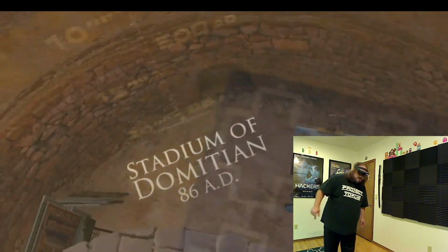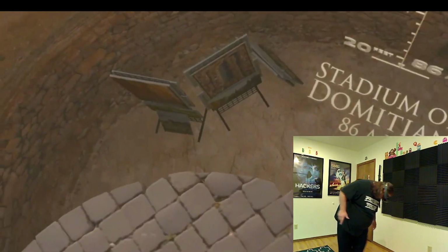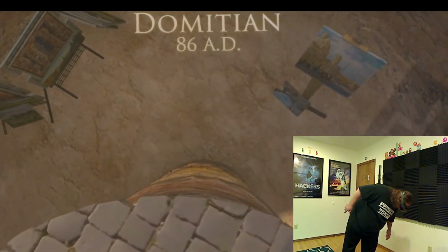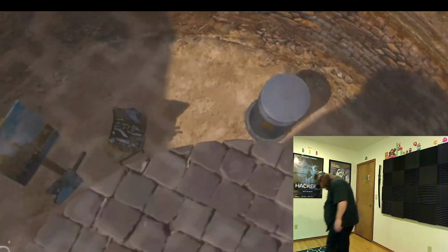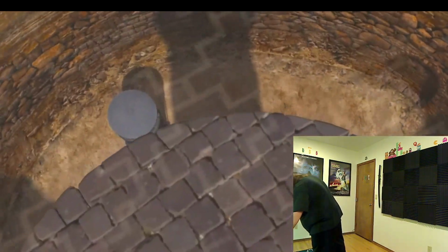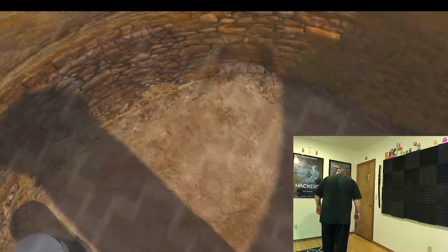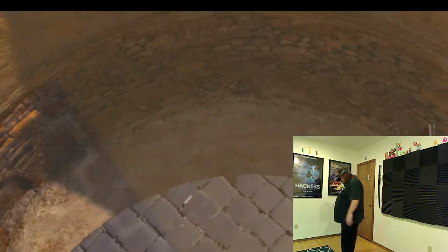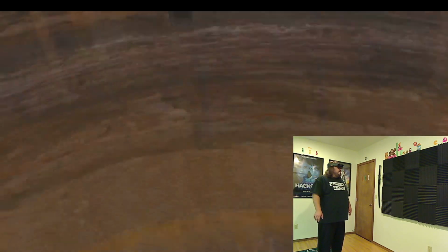Down there is where the Stadium of Domitian stood, 20 feet below us. At the peak of the Roman Empire, they hosted spectacular sporting events here. After Rome fell, the population plummeted from 1 million people to less than 20,000 during medieval times. Over the centuries, places like this got filled in with dirt and rubble. I've got to get rid of this hole before we lose a tourist.